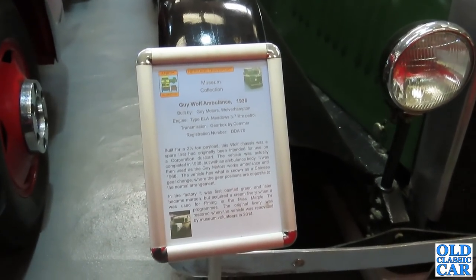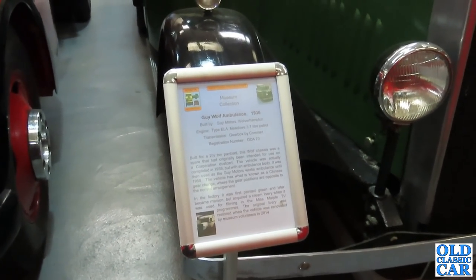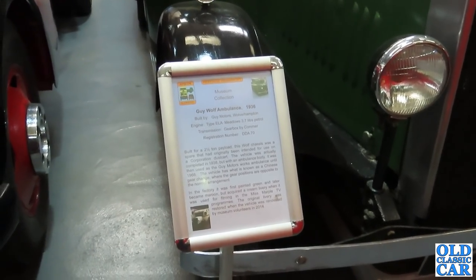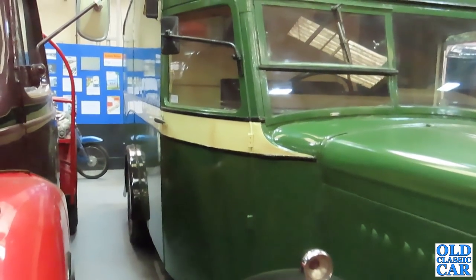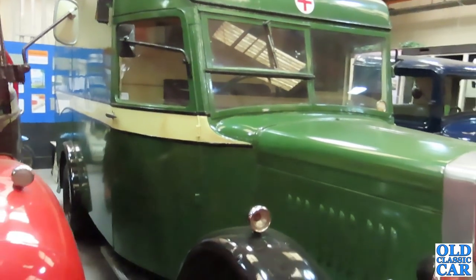normal arrangement. In the factory, it was first painted green and later became maroon, but acquired a cream livery when it was used for filming in the Miss Marple TV programmes. The original livery was restored, and the vehicle was renovated by museum volunteers in 2014. That's a really nice old vehicle.